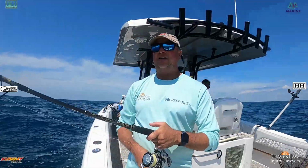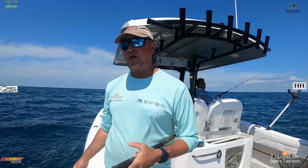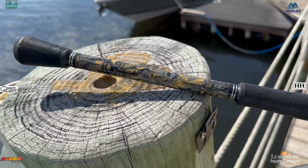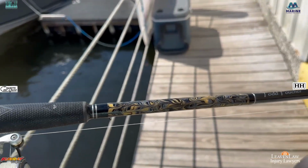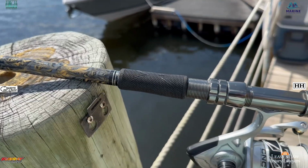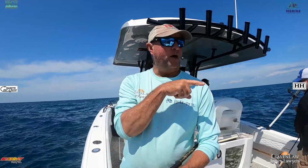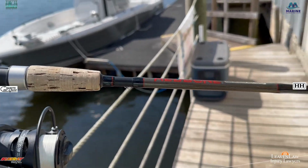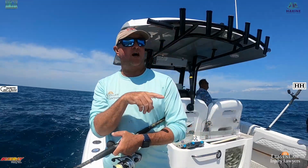I've been getting asked a lot in the last couple episodes about our gear, what we use. There's a couple different rods that I use. I use my custom spinning rod from Fletcher Custom Rods. It's a 7'6", 15 to 30, heavy action, lightweight but powerful. I love it. I've got it paired up with a Penn Battle 3 with our 10-pound Tampa Bay Fishing Channel braided line. Then I've got a Redbone 7'6", with 15-pound braid on this one, 10-pound braid on that one, with a Penn Conflict.